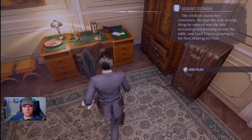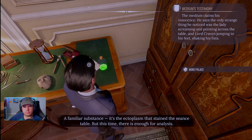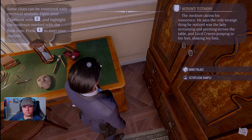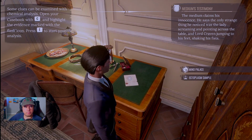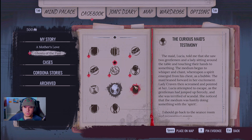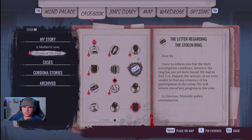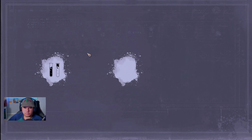So, why do I still have this case on? I figured that would be the end. It's the ectoplasm that stained the seance table, but this time, there's enough for analysis. Some clues can be examined with your chemical analysis. Press C in the casebook to highlight and press E to start your analysis. Alright, so hold on. So we need to do the chemicals now. I still don't understand this, though. I thought we solved the case.